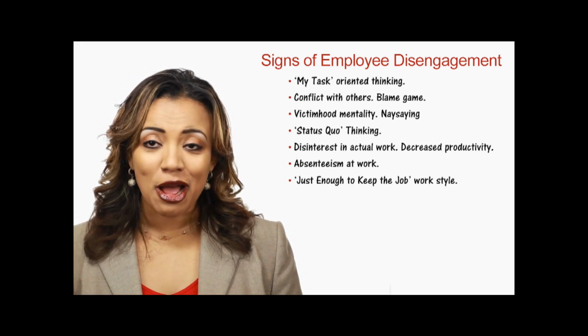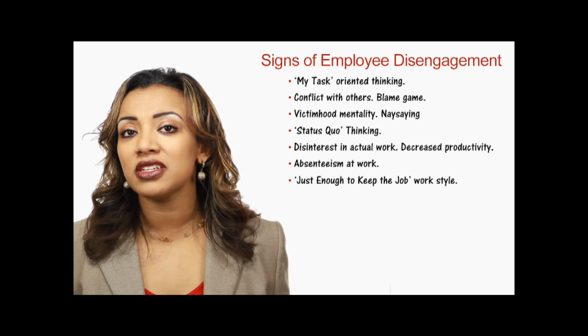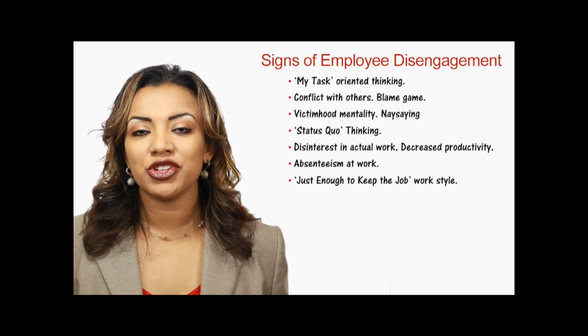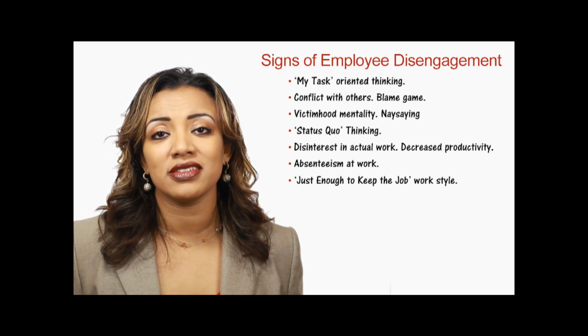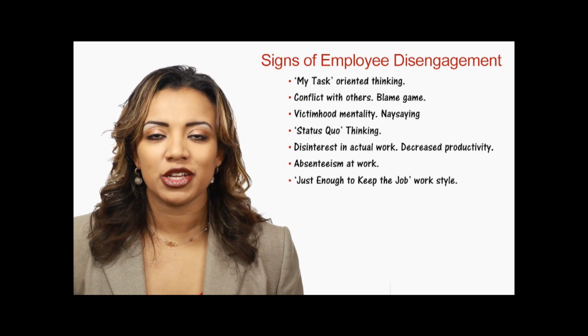Just enough to keep my job work style. So I'm doing just enough to barely get through here. I'm not interested in being a rock star. I don't really want to do anything more. I'm not trying to improve any processes. I just want to keep my job. So that's all I'm going to think about doing. So that's some level of disengagement there.